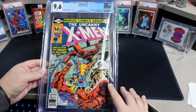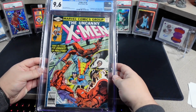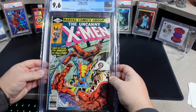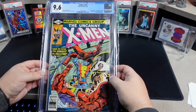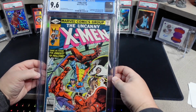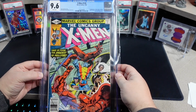I paid $1,050 for it, got it from A1 Comics. The current valuation on it is still $1,050. It really hasn't changed much. The reason this one's super popular, one, it is a really cool cover. So just a really good cover. Two, it is a key issue in the Dark Phoenix Saga run. Three, there's a billion first appearances in this book, and that's the reason why it holds a ton of value.